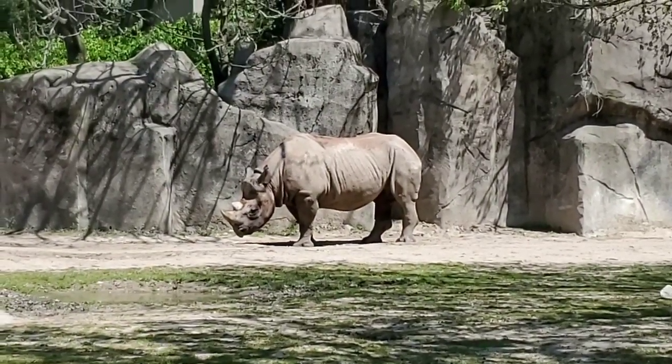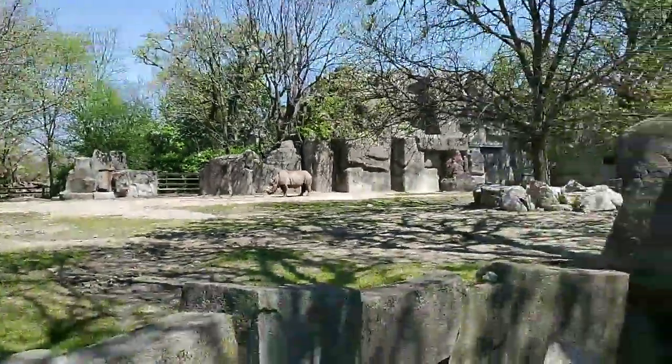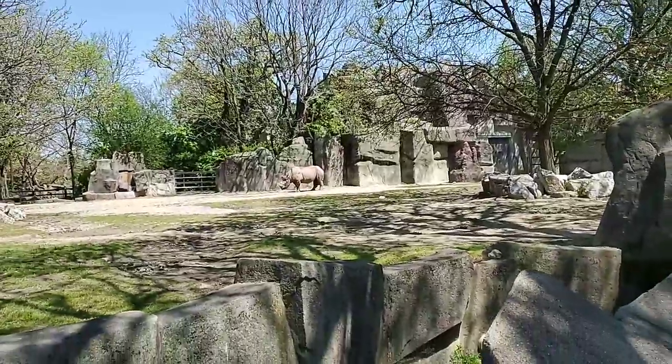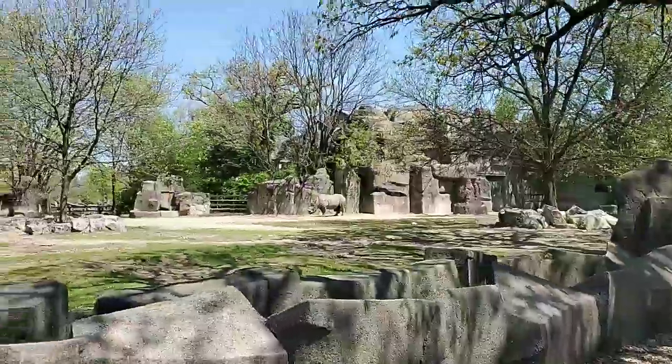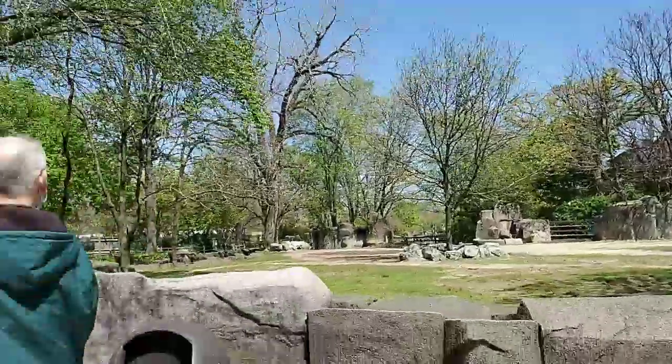So King, thank you so much. How about we look for your friends down a little bit farther east? We've got a couple more rhinos that we hope we get a chance to show you today. Back to our cart here.